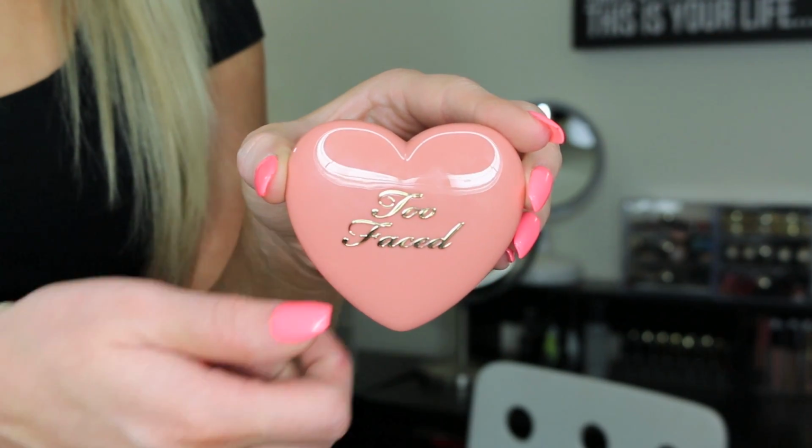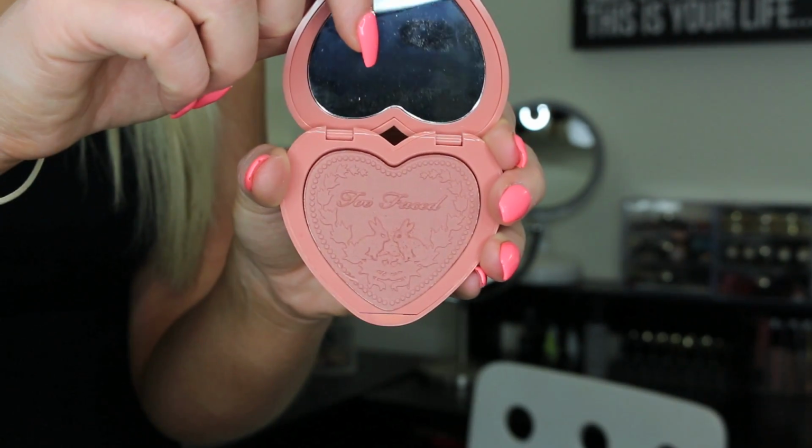Oh, my new obsession, go-to every single day blush is this blush from Too Faced that I tried out this month, and that is the Too Faced Love Flush. This is one of their 16-hour long-lasting blushes, and it is in the color Baby Love. You guys, if I created my own blush or color, this would be the color. It's a beautiful mixture of mauve with baby pink and also tan.